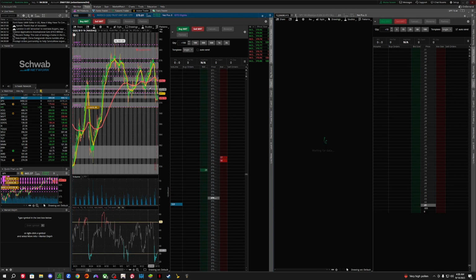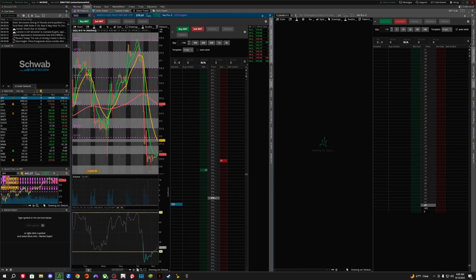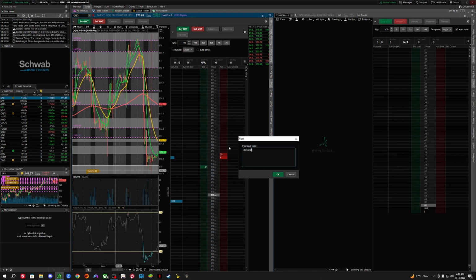My previous demand zone's down there, but since we're down here, we're gonna zoom in a bit. All right, and this is my demand zone. So we're kind of bouncing in between the zone of 371 and 369. So you're gonna put your demand zone down here. Add drawing, add text. Type in demand / buyers. And we're gonna watch for it to fall below that, but that's where the demand zone and the buyers are.